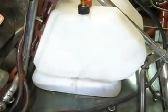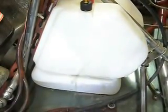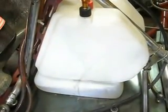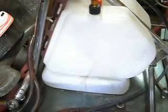I just changed out the tank, got a new tank. The other one cracked. It was a different brand, but if you leave it in the heat too much, it'll kind of crack a little bit, and under pressure it'll start leaking.